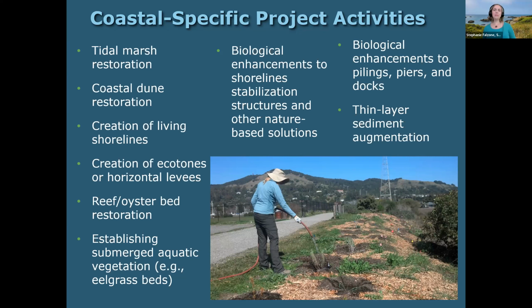And a point I want to make here is that just because a project activity is not explicitly mentioned in the details under a project type, perhaps because it's a newer technique like creating a coarse sand beach as part of a tidal marsh restoration, does not necessarily mean that the project is ineligible to use these authorizations. So that's one of the reasons a pre-application discussion with agency staff about your project is so important. And now I'll get into a bit more detail about each of these authorizations.